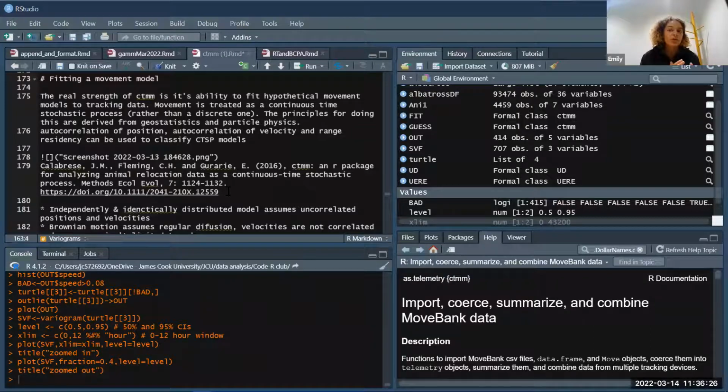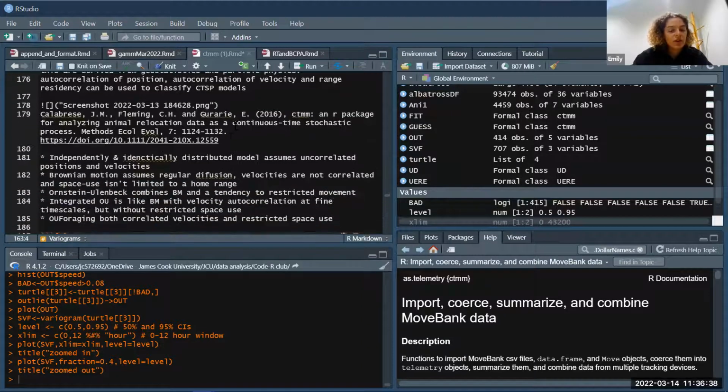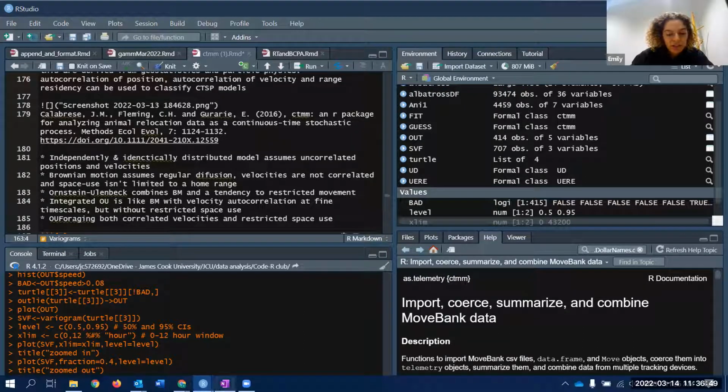Whether or not your tracks adhere to each of these three things is what will be used to classify what kind of continuous time stochastic process model we choose. More details on how to do this can be found in the CTMM package documentation and in this paper that I've included here. So please have a look at that if you're interested in some more details.